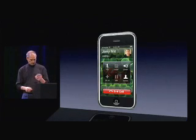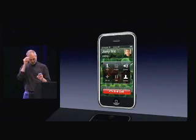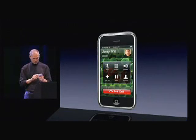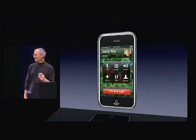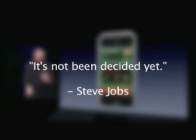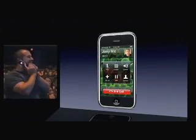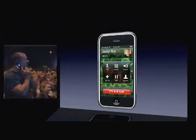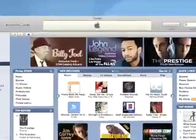You can expect that fun little chime to be included with the iPhone as one of the default ringtones. But what about other ringtones? When asked if users will be able to use their songs as ringtones, Jobs said in an interview after the keynote that, quote, "It's not been decided yet," unquote. But I believe it has been decided, and that the ambiguous response by Jobs was just a smokescreen for Apple's bigger plan, to start selling ringtones via the iTunes Music Store.